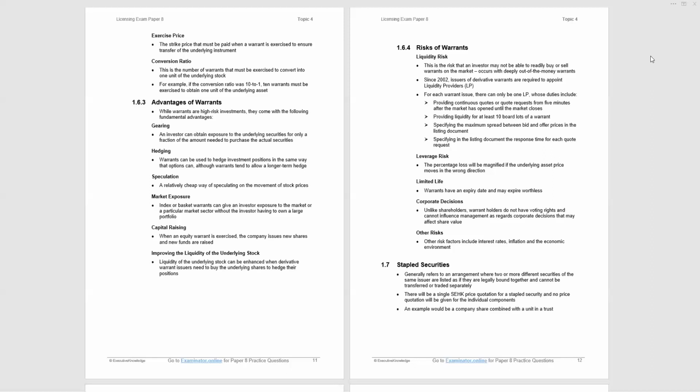Limited life, yes, there is an expiry date. The investment doesn't go on forever. Corporate decisions, unlike shareholders, you don't have any voting rights as a warrant holder. You cannot influence the management of the company. And then finally, there are other risk factors with regard to warrants, including interest rates, inflation, economic environment, but those are very similar to holding the underlying asset.